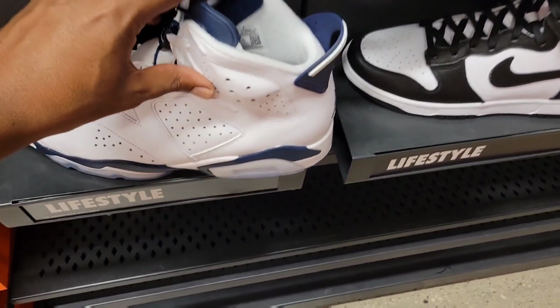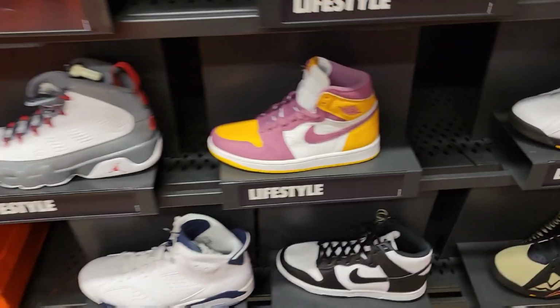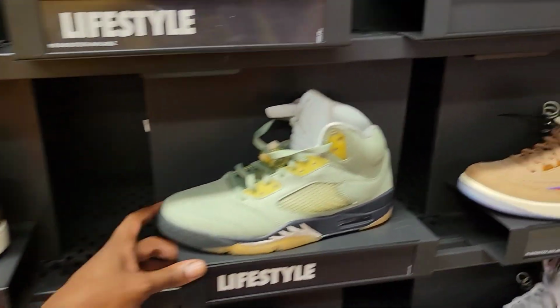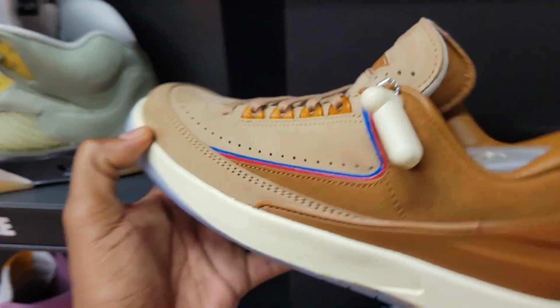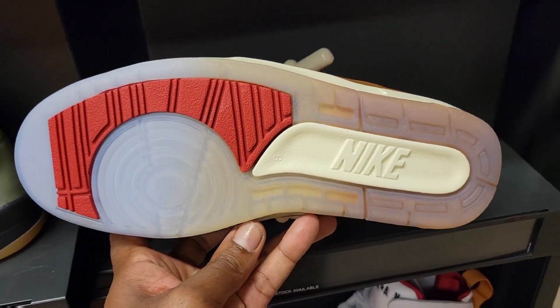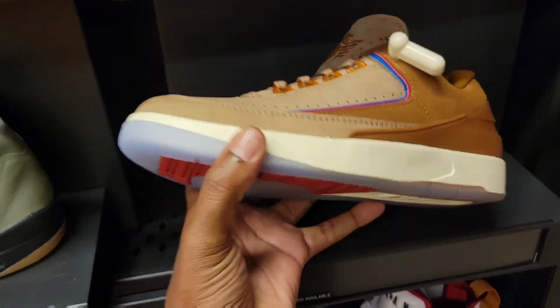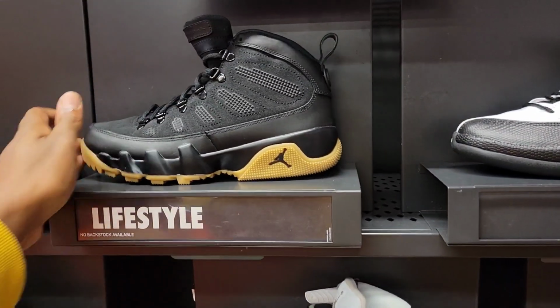That navy 6s, size 13 right there. Panda high 7s. A good amount of retros right here. Horizons are still here. This wasn't here last time I came. They got this Jordan 2 right here. Pretty clean colorway, man. Probably the best find at this location, in my opinion. As far as the retros, of course we love these too. And they got the Jordan 9 boot as well.